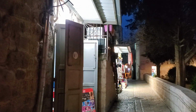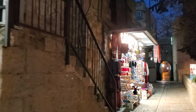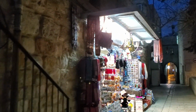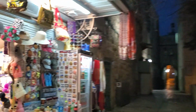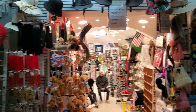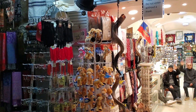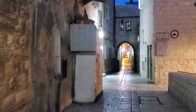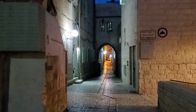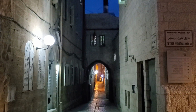Now, we are turned north and we're walking towards the Jewish Quarter. Shalom lechem. There are gift shops waiting for you to come. This street is called Tiferet Yerushalayim, the beauty of Jerusalem.